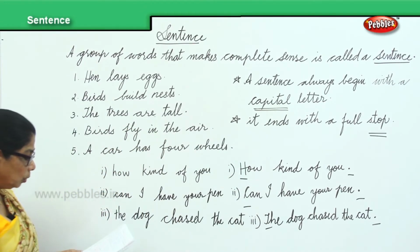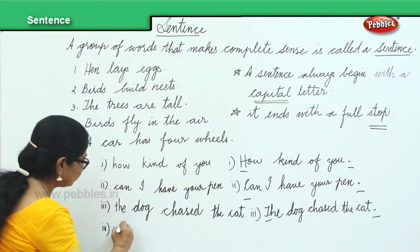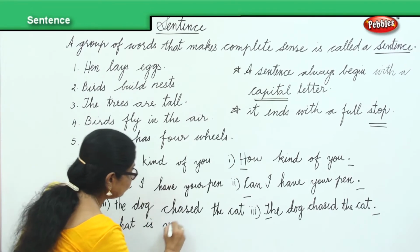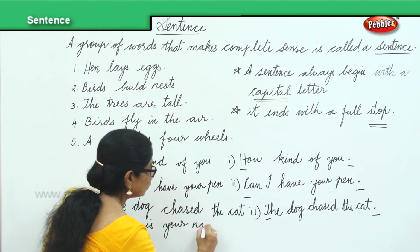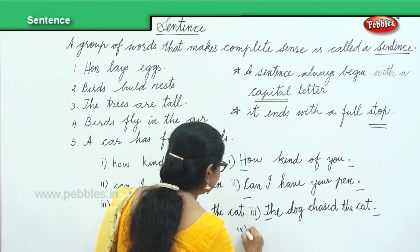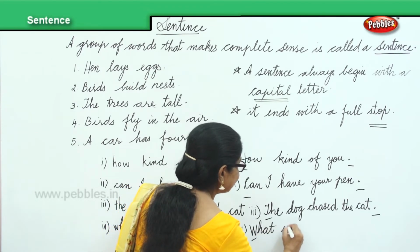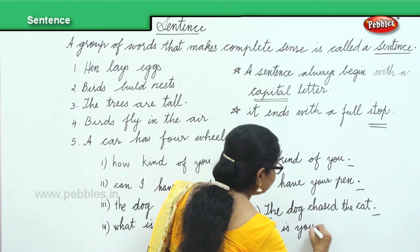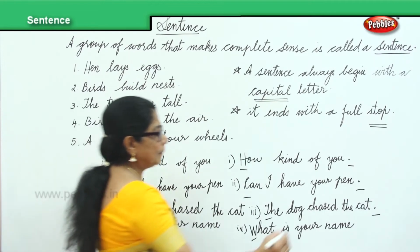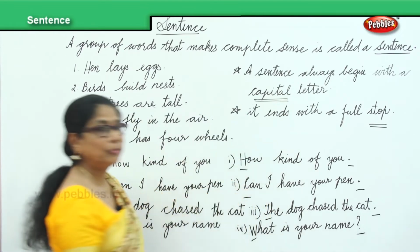And finally we have, what is your name? The fourth one I have here is, what is your name? The correction, W cap letter. What is your name? Now here, for a question you do not put a full stop, but instead of that you put a question mark, a small change for you to understand. So that's what we have done.